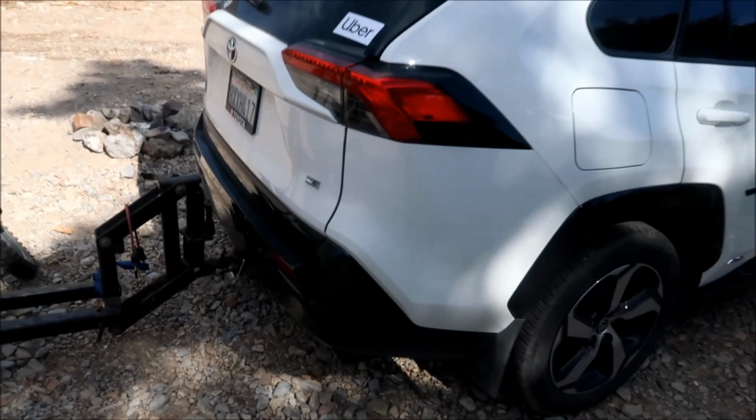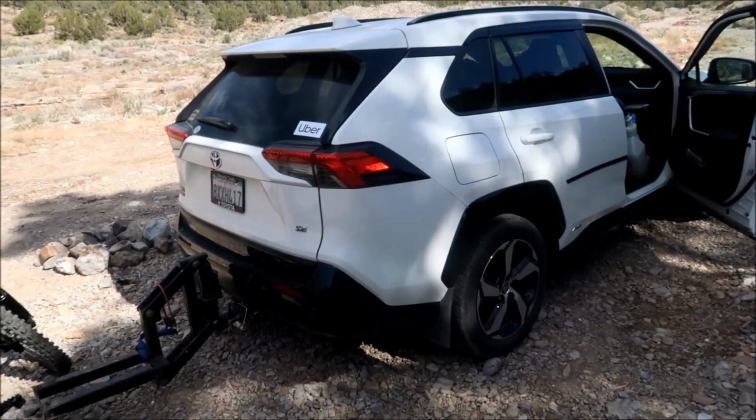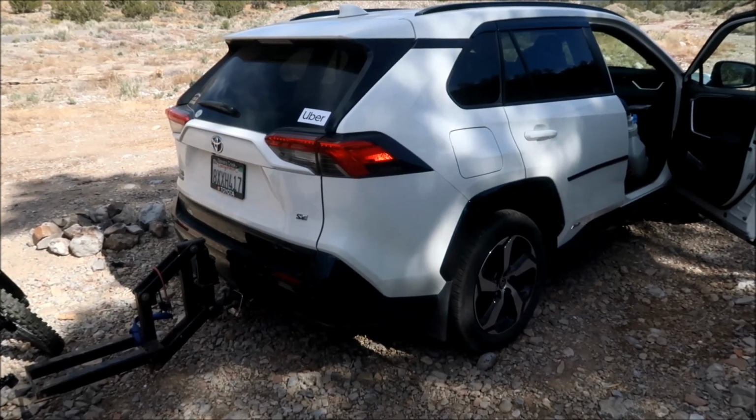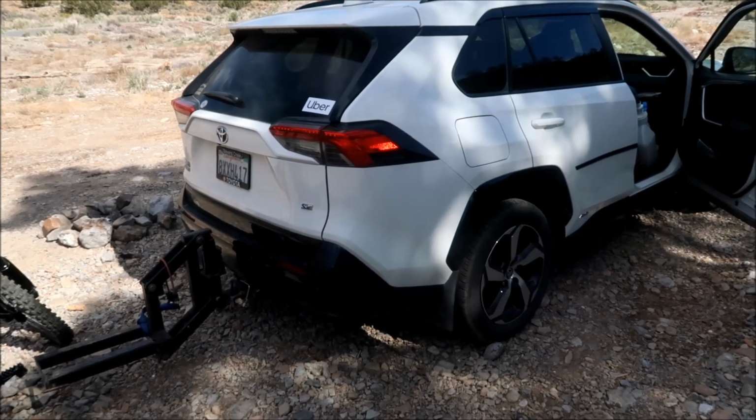So there you go, there's a quick RAV4 tip if you can't get your lift gate or hatch trunk closed. That's how you can do it. You just give it a little extra shove and it'll lock in.